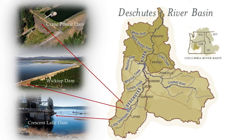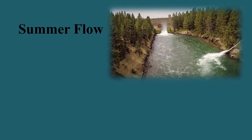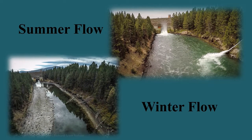The operation and management of these reservoirs can create flow fluctuations downstream of the reservoirs. These fluctuations can include higher summer flows as water is released to meet their delivery obligations, and lower flows in the winter months while water is being stored for the following year's irrigation needs.